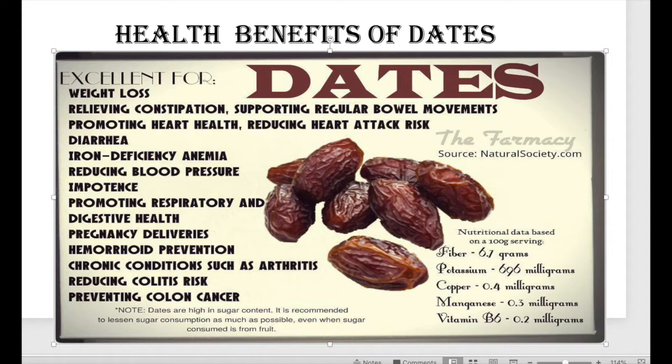Now for women who are pregnant, it's very good because it helps you to build up your body so that you have a good delivery. It is effective for hemorrhoids and also if you have problems with your arteries. Now, very, very important, it also can reduce some of the risk for colitis. So dates are very, very important.